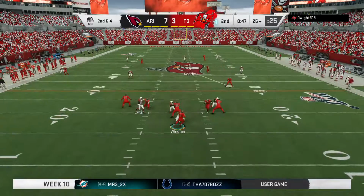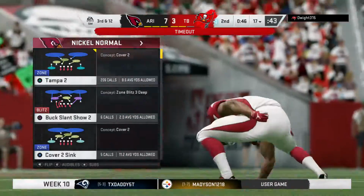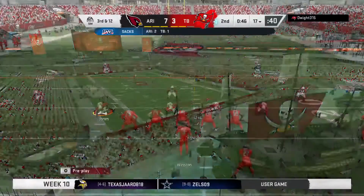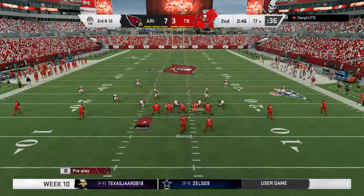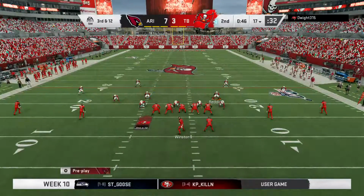From the 25 on second down, Winston nowhere to escape, and he goes down. Now the Bucs going to use the first of their timeouts as the clock stops here with 46 seconds remaining in the first half. Winston needing a big play after the sack as he leads the Bucs up on 3rd and long.